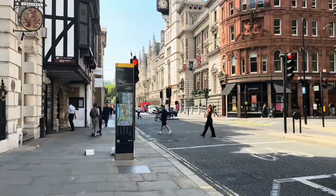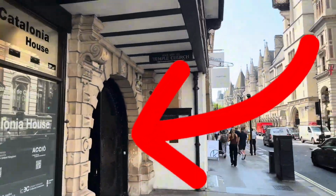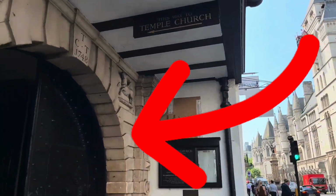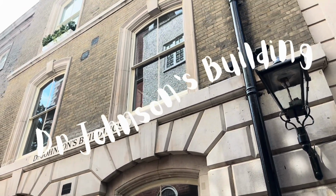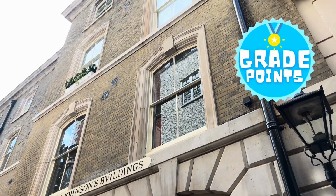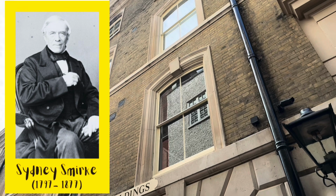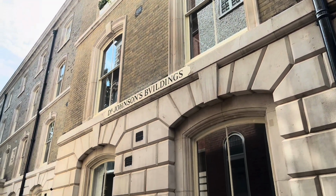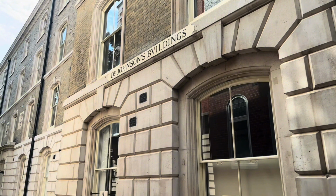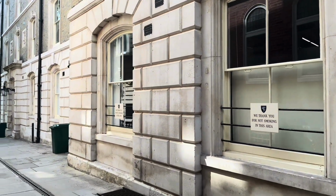Right, we're now backtracking and going through that little archway underneath Prince Henry's reading room, which pops you out on Inner Temple Lane. On Inner Temple Lane, you'll find this, which is a grade 2 listed Sydney Smirk building built in 1858. It's called Dr. Johnson's building, but Dr. Johnson didn't live there. He lived nearby. I'll show you his house when we do Chancery Lane.